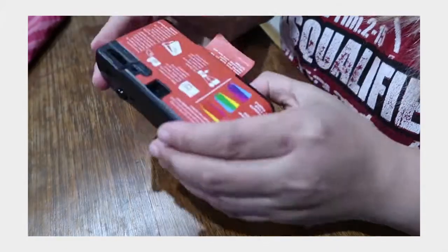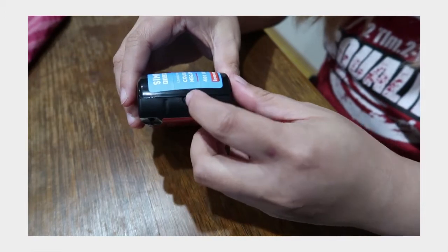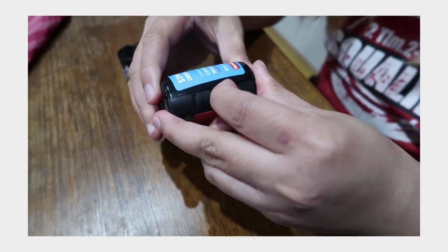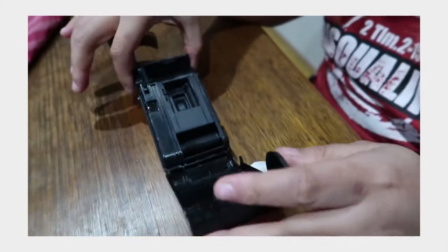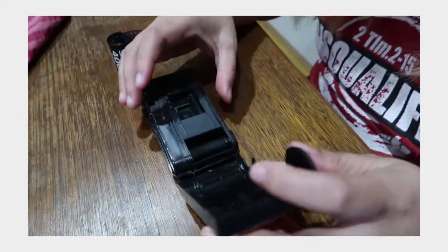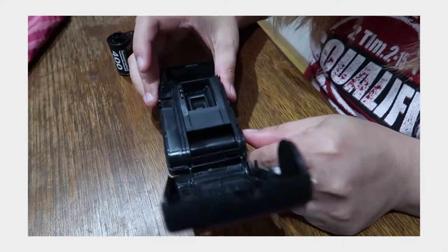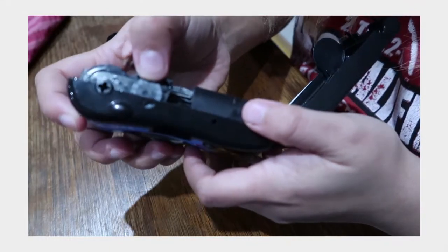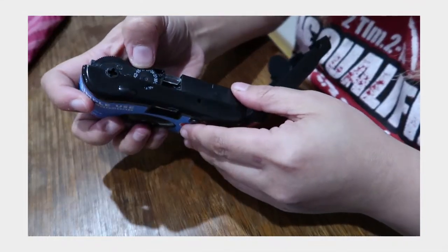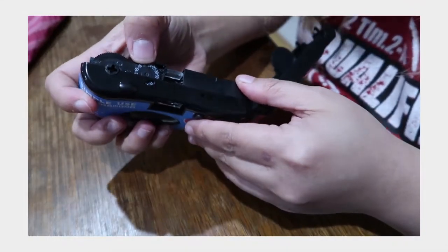To the right hand side of this camera is the latch that opens the film back. So press it down and you'll be able to see the inside of the camera. So now I'm fiddling with the dial on the top portion of the camera. Make sure you position it to E for empty.